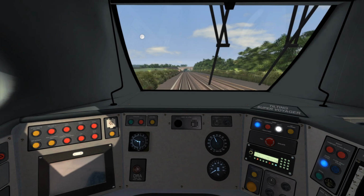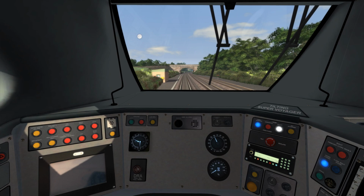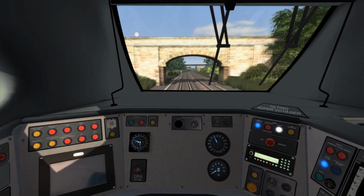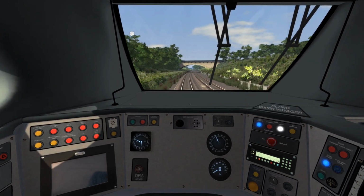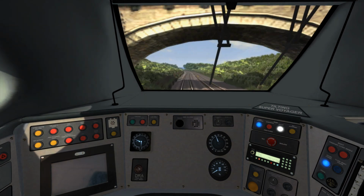The speed limit is now increasing to 80 miles per hour, as mentioned, at the start of a downward gradient here. So I'm just going to leave the power handle in the idle position and allow the train to coast up to 80 miles per hour. And then once we reach 80, I'm going to have to use the brakes to control our speed.